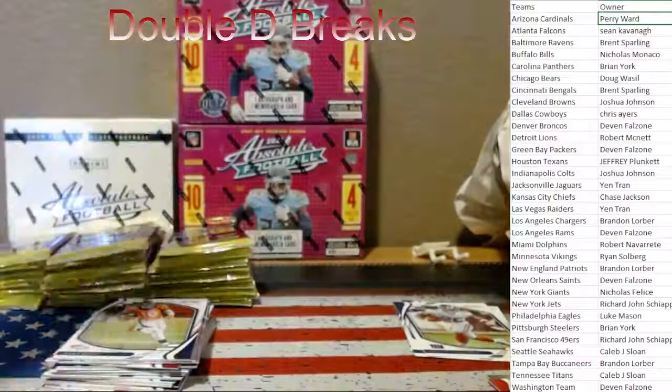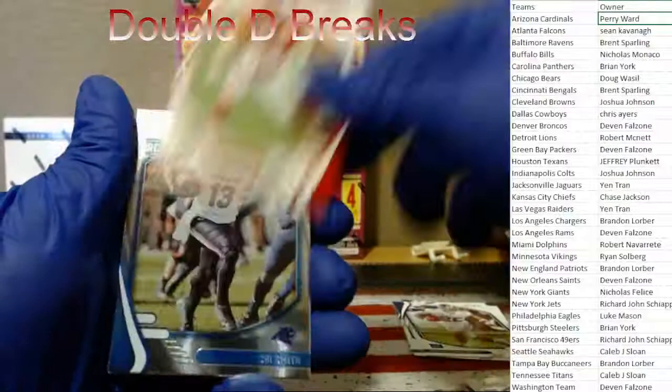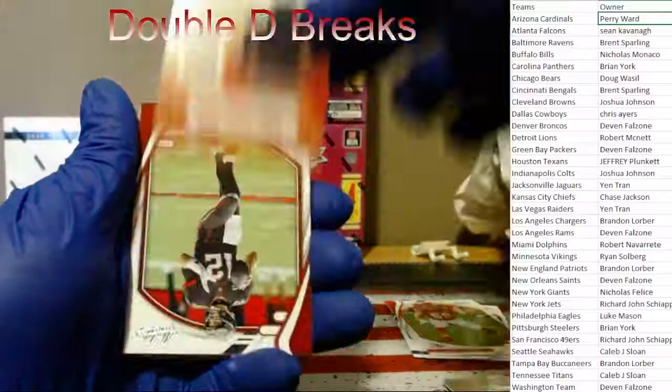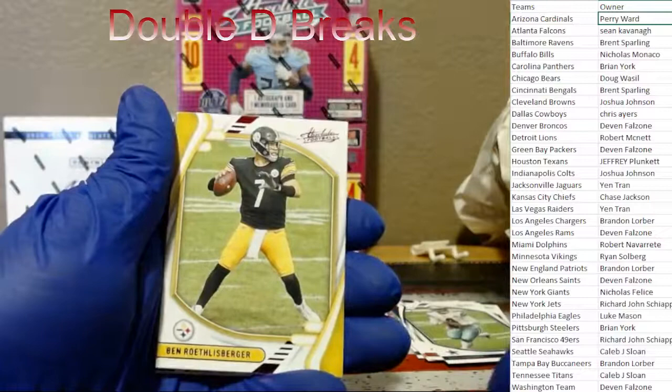So we got a red Jalen Hurts. We got a red Jamar Jefferson. Kyle Long. Shai Smith. Patrick Surtain II. Red Drew Lock. Introductions. Travis Etienne. We got another Tom Brady. This time just the regular base. We have Dak Prescott. Anthony Schwartz. A red Big Ben.